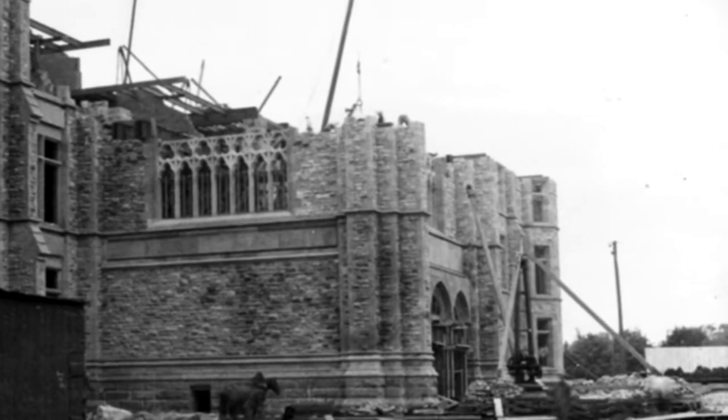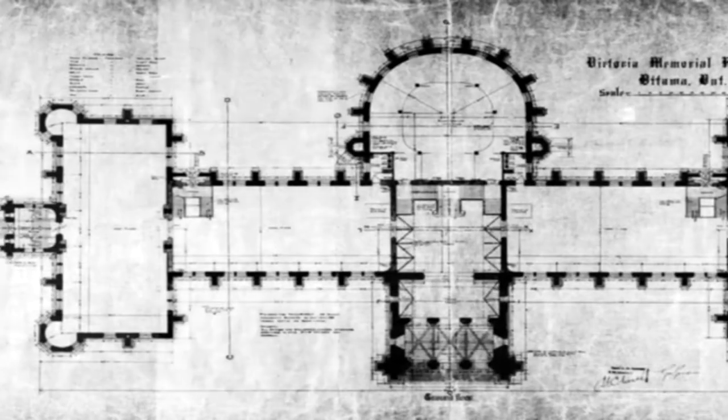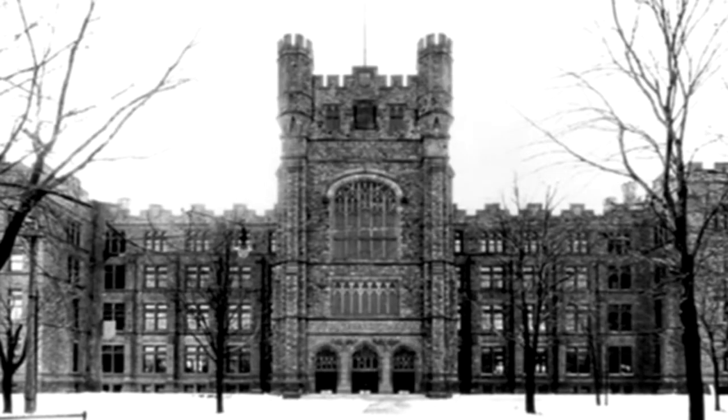But before the work had even been finished, fissures began to appear in the building's heavy stone walls. The engineers designed a very heavy building, and as it was being built, it was beginning to sink. The building ended up sinking about half a meter in the first 3, 4, 5 years, which is a lot of sinking.